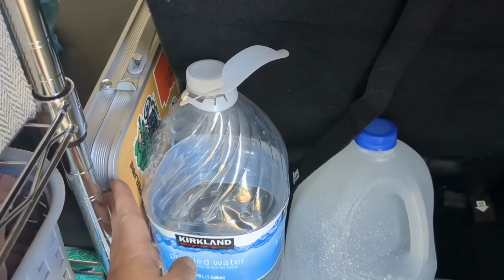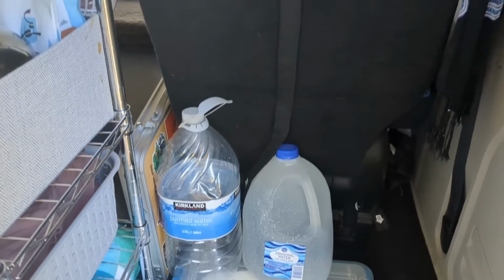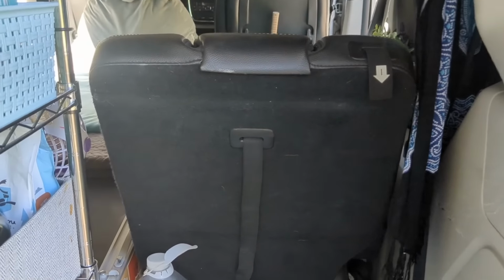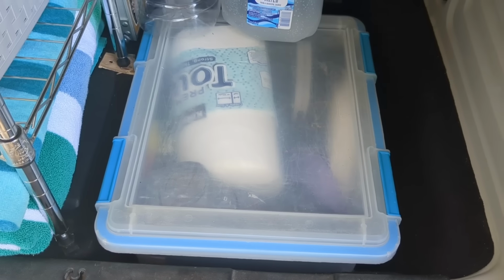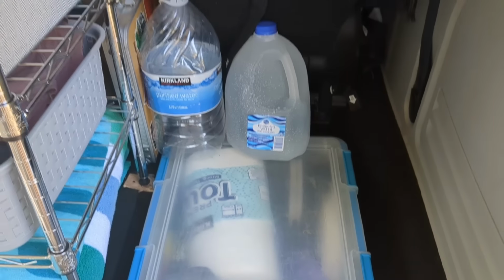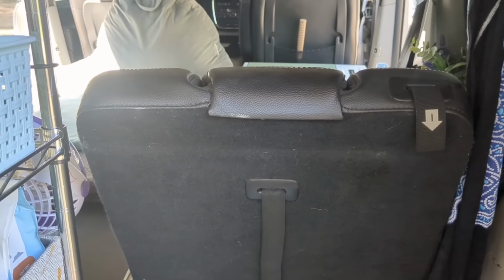And this is my bamboo folding table that I will show you once we get into the van. So since I do have my third row single seat up, it allows me to put something on the floor and it just really works out great. I keep the seat up because that is Winston's bed and I can sit in it as well.